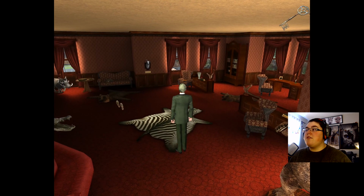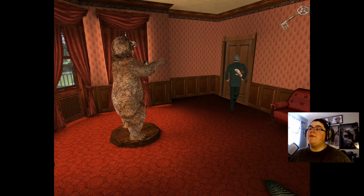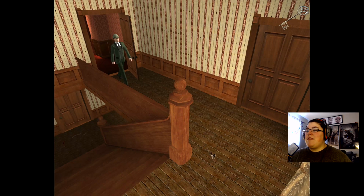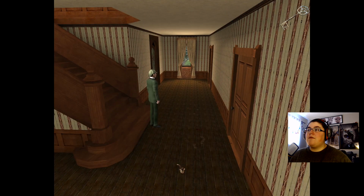Ooh, look at all the furs. Am I supposed to go to the stables? Oh. But I just found a fun room full of dead things. This game has the worst timing ever. And I have to remember how to get back to the stables.